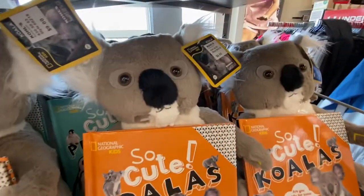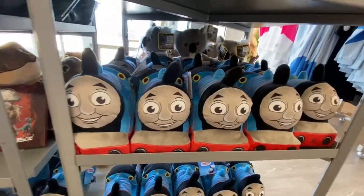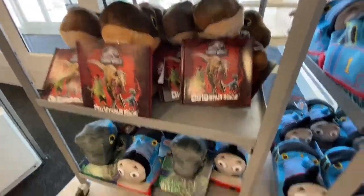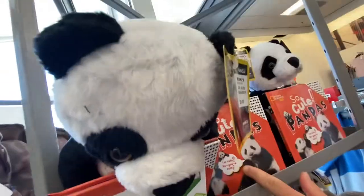Because it's Panda. That's my nickname. My nickname was Koala. There's the leopard. Thomas, the choo-choo train. Remember Thomas? And there's dinosaurs. Look at her heart. Panda. Oh yeah, that's Panda. I'm Penguin, Chippy.